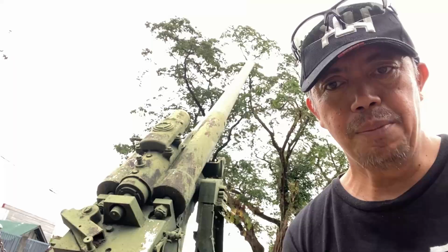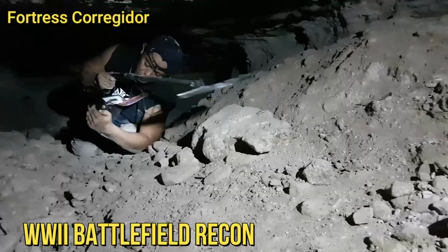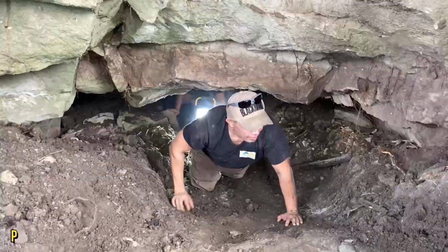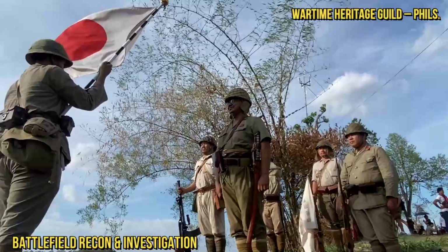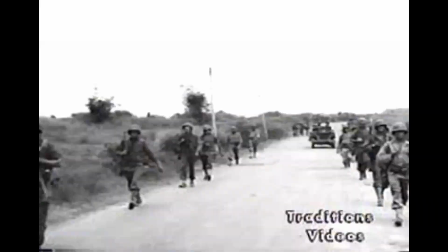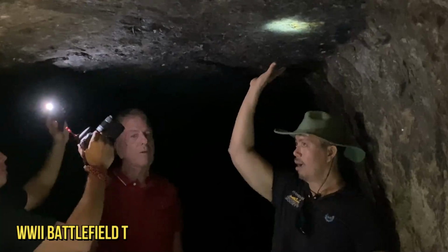Papalakad. Japanese naval gun. This is the life of a Bamban explorer. We're now on top of De La Pe Hill. After 77 years.